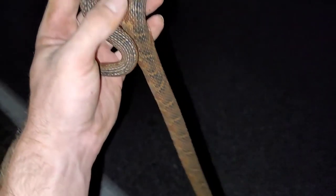Well guys, we finally got our first snake of the day. First snake of the night. Nice little Nerodia fasciata, banded water snake. This one's got surprisingly few markings on his belly. That's kind of weird. I didn't notice that till now. He's also missing his tail. That's kind of cool. He's got little, kind of like a ring neck. He's got little half moons on his belly scales.